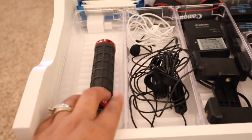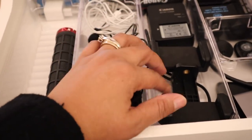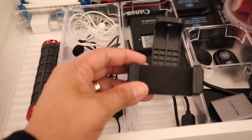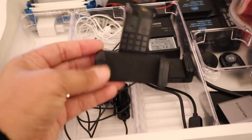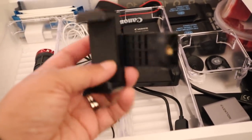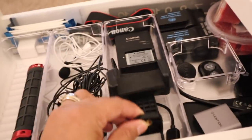So I've got all of my grips, my microphone, headphones in case I need them. Batteries, different adapters for my phone or camera. These are actually more for my phone for the different camera mounts that I have and different grips that I have. Some I just like better than others. Some work better with cases. Some you absolutely cannot have a case on your phone.